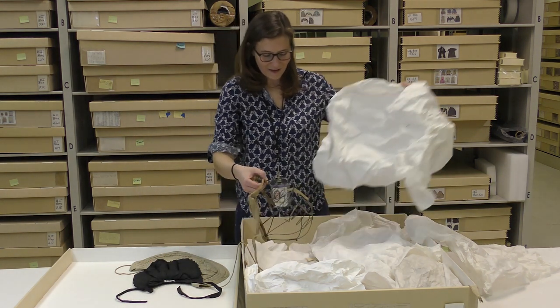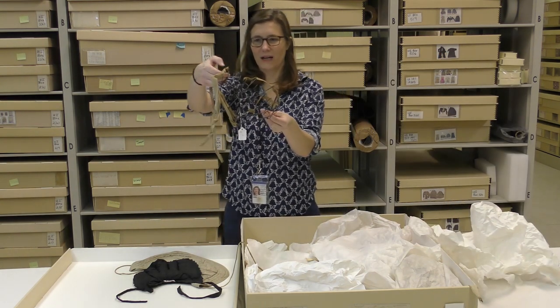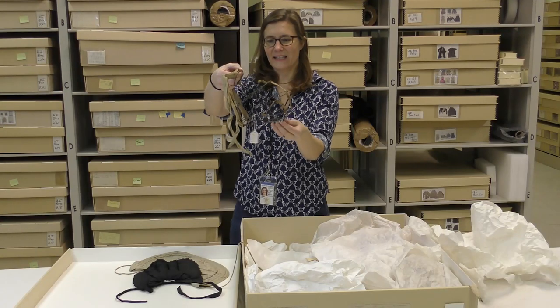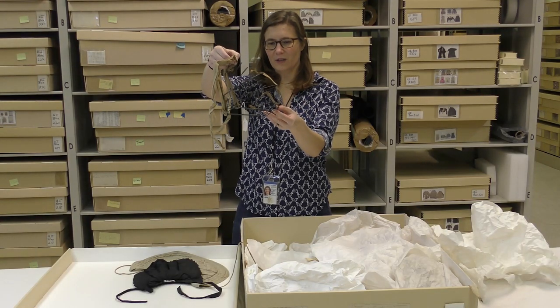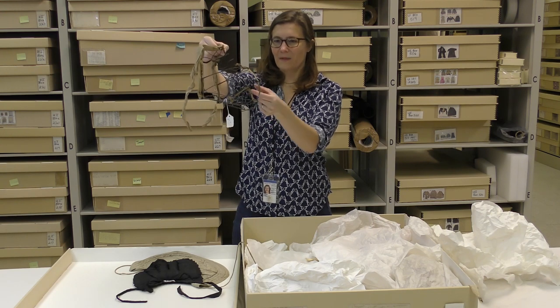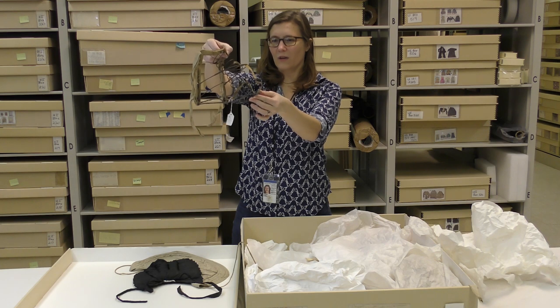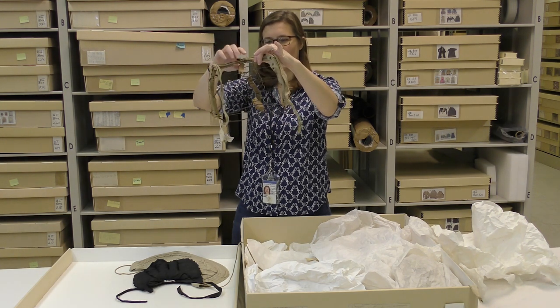Digging a little further, now we get to the more interesting one, and this one I would probably put in the 1880s just because this is a little bit more elaborate and gives a little bit more definition to the back end. And so we have this system of wires with this giant coiled spring held together by tape, and again would tie around the waist.